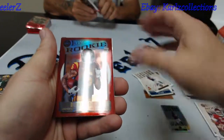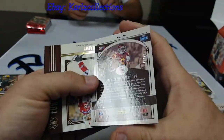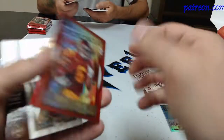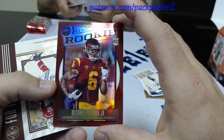Michael Pittman Jr. red rookie foil. Pretty nice. Numbered out of 50. Nice. Number 46 of 50. So there's our first serial numbered hit. Nice red foil on the front of it. That light's getting in the way. That's pretty cool, though, man.